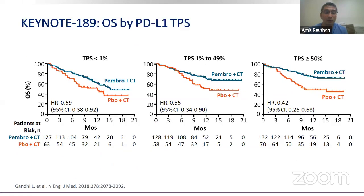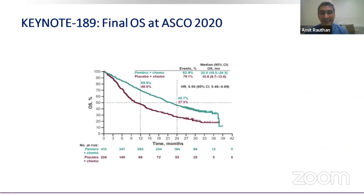survival. Also, the benefit was seen in all subgroups of patients, whether you had more than 50% TPS, 1 to 49, or less than 1%. But what we saw at this year's ASCO was the final overall survival analysis, again a clear benefit. We're talking about 10 months for chemo versus 22 months for Pembro plus chemo, hazard ratio of 0.56. So clearly this is telling me Pembro chemo can be used for my patients with adenocarcinomas.